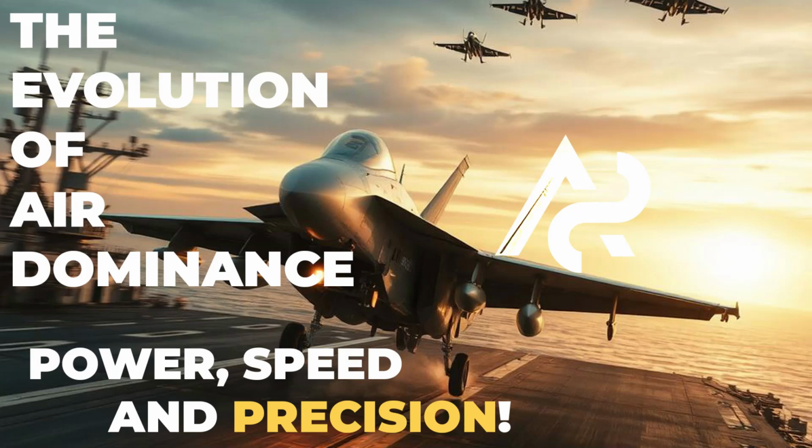Okay, so we had the A and B models. We had the C and D. Now we have the Super Hornet. Exactly. So the A and B models, those were the first ones to enter service with the Navy in 1983. Then came the C and D variants throughout the 80s, which had some incremental upgrades. Then in the year 2000, the Super Hornet officially joined the fleet, marking a major leap forward in capability.